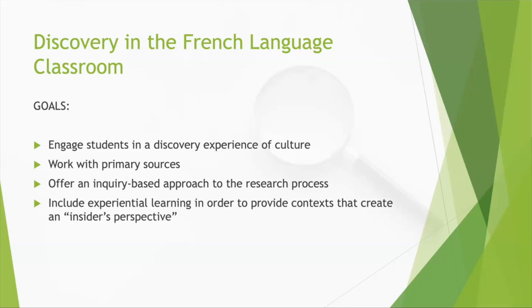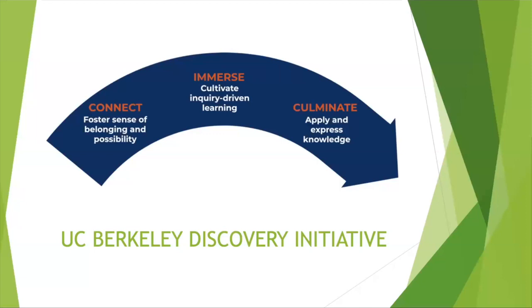I'll talk a bit about the general Discovery Initiative on the Berkeley campus, and then Vesna, who is the one who redesigned this French 102 course, as well as prior intermediate level courses, will demonstrate how a discovery-based pedagogy allows students to build their analytical skills while simultaneously fostering their creativity and strengthening their sense of community through a focus on collaboration and inclusion. So just to say a few words about the UC Berkeley Discovery Initiative.